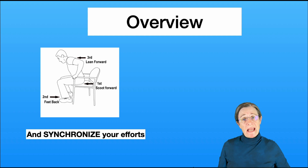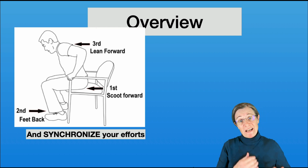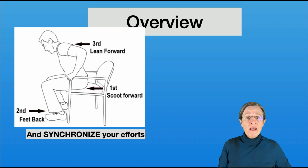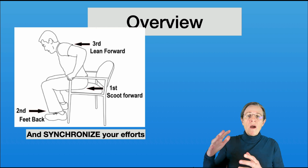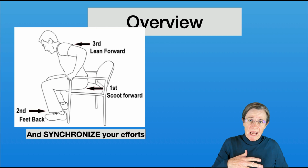In terms of body mechanics, there are three steps to follow to make it easier to get out of a chair. The first one is scooting forward in a chair. And the reason for scooting forward is so that you can get your feet underneath you, which will make it easier. So then the second step is getting your feet under your knees. The last step is leaning forward, and you need to lean forward far enough so that your body weight can get over your base of support to allow you to stand up.